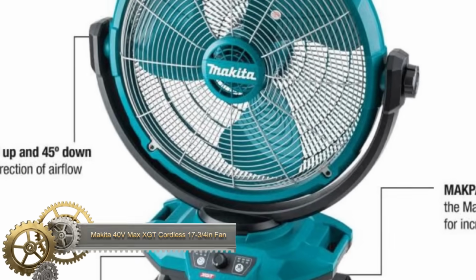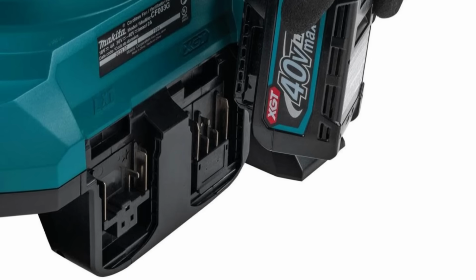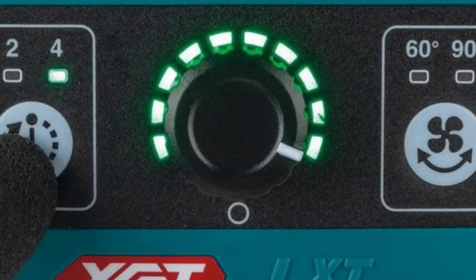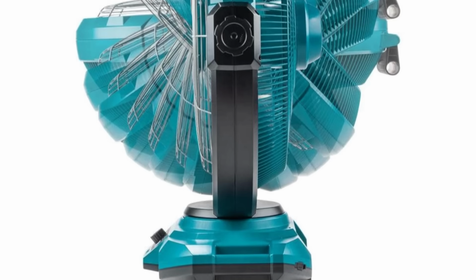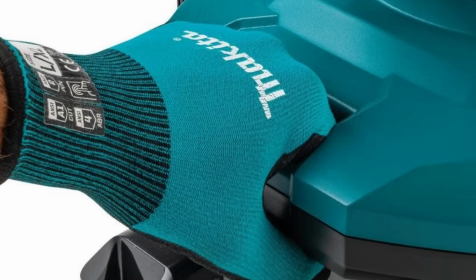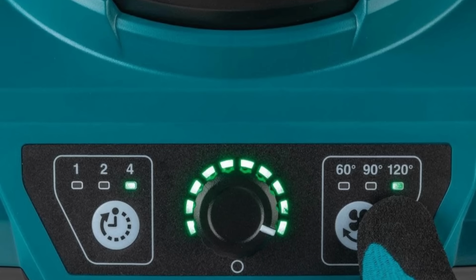The Makita 40V Max XGT cordless 17-3/4-inch fan is a formidable and versatile solution for cooling needs in diverse environments, delivering a powerful airflow of up to 2,800 CFM, powered by a 40V Max XGT battery. Its 360-degree oscillation ensures flexible airflow direction, and its durability is underscored by a rugged, impact-resistant housing with an IPX4 water resistance rating, making it suitable for both indoor and outdoor use.